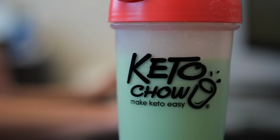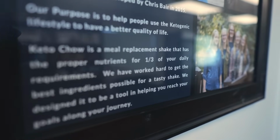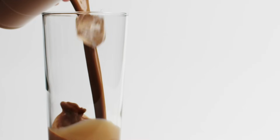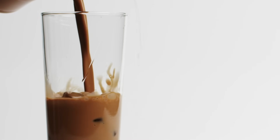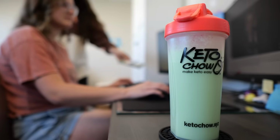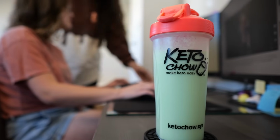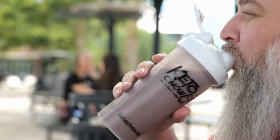We've learned a lot about keto diets, about proper nutrition. One of our driving forces with the product is every time we learn something new, we put that into Keto Chow. We're using the best ingredients. All of the nutrients that are in Keto Chow are the optimal versions for human beings, and we've put the amounts at optimal amounts.